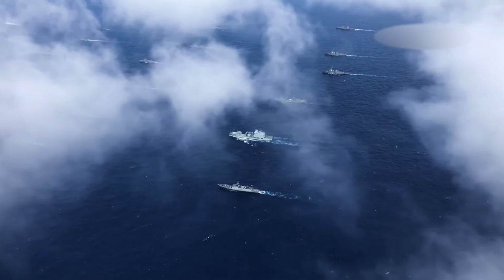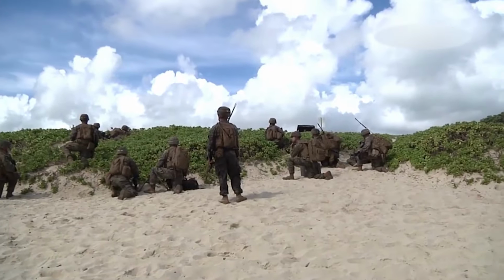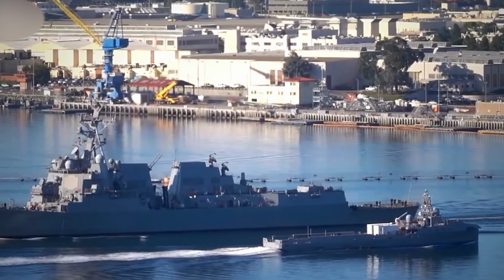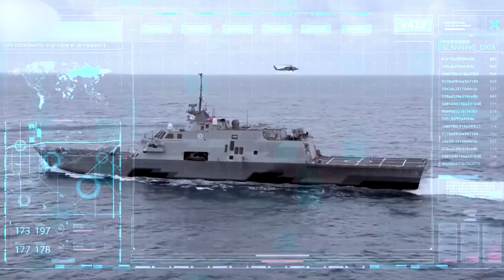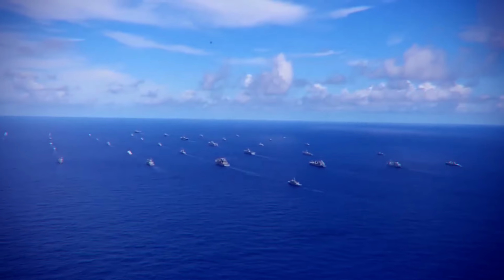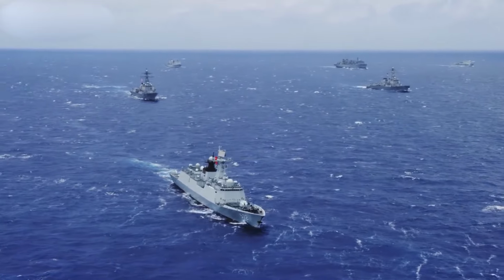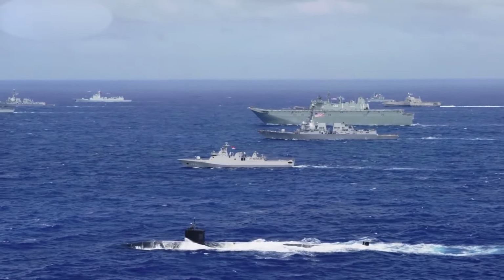RIMPAC serves as an invaluable platform for integrating autonomous systems with manned counterparts, including various ships, marines, and aircraft. The objective is to foster effective collaboration and communication between unmanned and manned platforms, maximizing their combined potential. This exercise not only serves as a testing ground for the capabilities of autonomous systems like Ranger, but also facilitates the exploration of their seamless integration with their manned counterparts. By pushing the boundaries of unmanned-manned teaming, RIMPAC paves the way for advanced strategies and tactics in future operations.